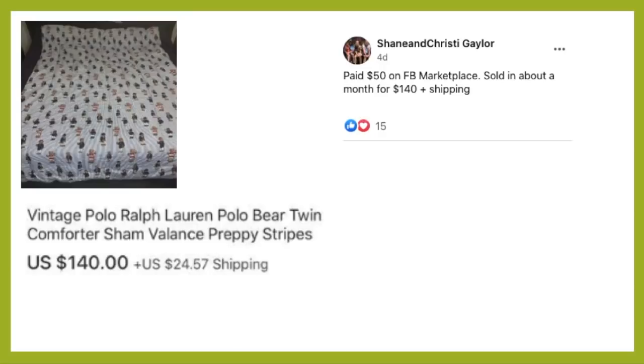Now we've got Shane and Christy, paid $50 on Facebook Marketplace, sold in about a month for $140 plus shipping. Vintage Polo Ralph Lauren Polo Bear twin comforter sham with valance. So $50 and sold for 3 times that in about a month. Don't forget about Facebook Marketplace. Lots of people out there with things to sell and they don't want to figure out eBay. They don't want to ship anything. They want that cold hard cash right now.